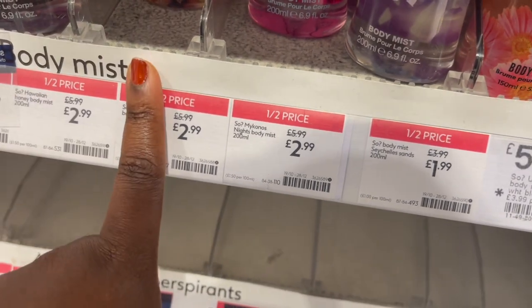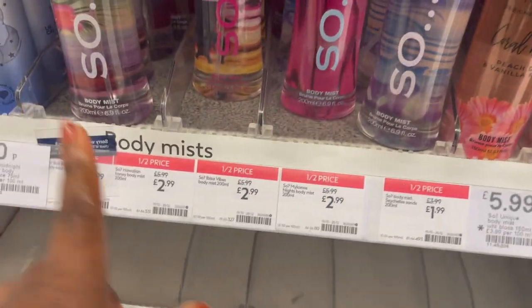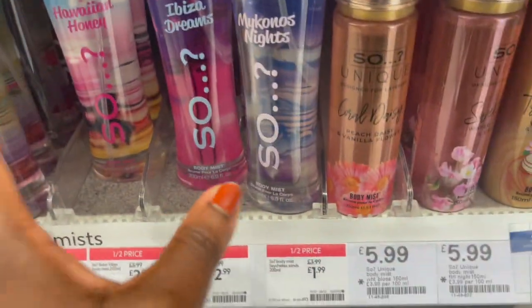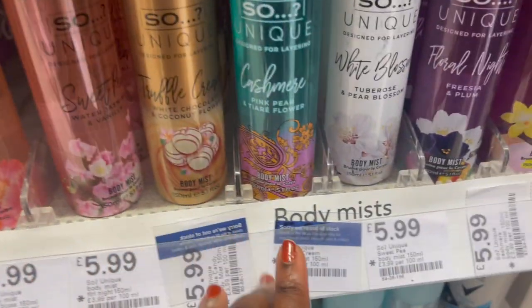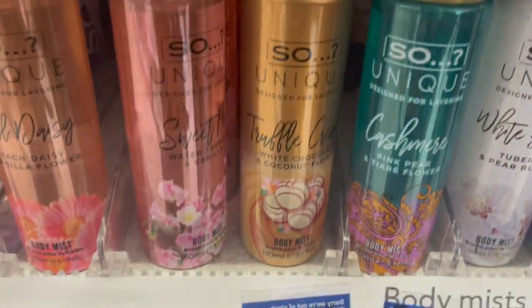£5.55, while these other ones are £2.99. I think when I even bought them, they were like £3, these ones. So there are also travel sizes you can check out for those ones. But I love them, since we don't have Bath and Body Works here in the UK, so we make do with what we have. But these ones are fine.